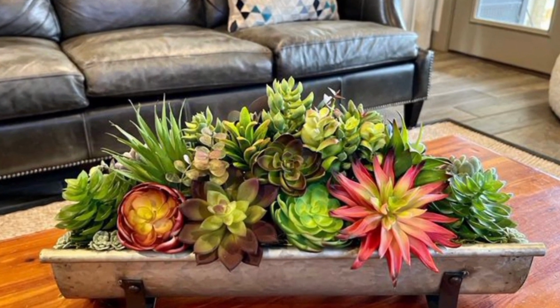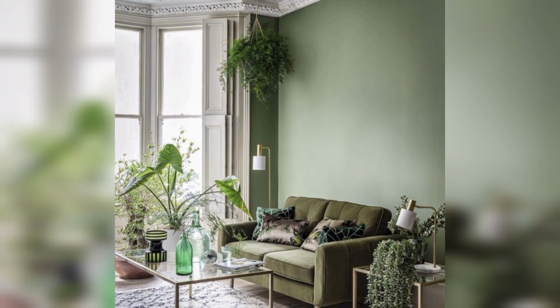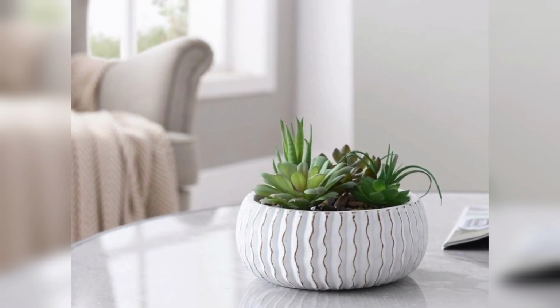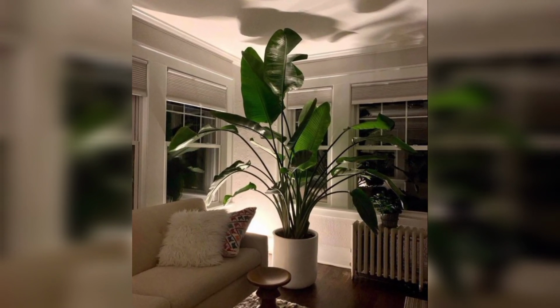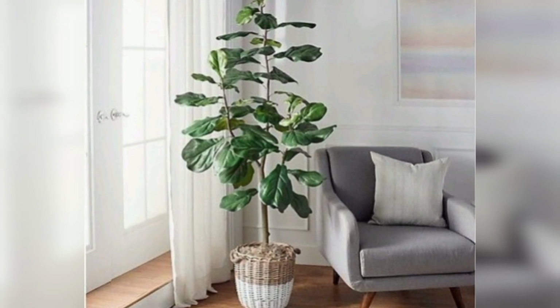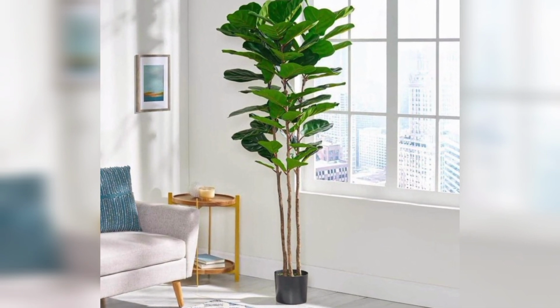Faux topiaries. Decorate with artificial topiaries in stylish containers for a sophisticated and structured look. Artificial orchids. Elevate the elegance with artificial orchids in decorative vases or pots for a touch of luxury. Basket planters. Place artificial plants in woven baskets or decorative planters for a cozy and bohemian feel.